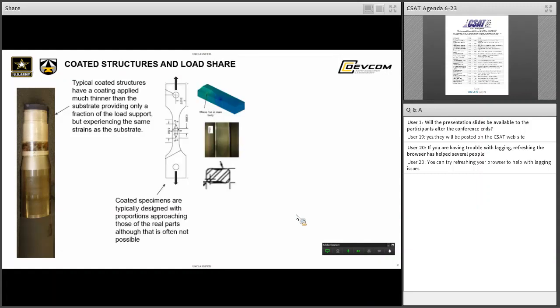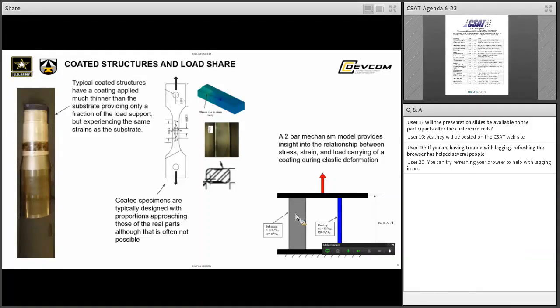Once you know what your proportions are, you can design an appropriate specimen that either mimics the part, or has close to the same proportions, or at least lets you separate out and understand the load share of the two components of your part. An easy way to think about load share is like a two-bar mechanism where both bars are being strained at the same rate. The two bars may have different cross-sectional areas and potentially significantly different moduli of elasticity, and that affects the amount of load each component carries. Now you have a bond joint to deal with too. I'm not really talking about that here. That really comes into the propagation question.